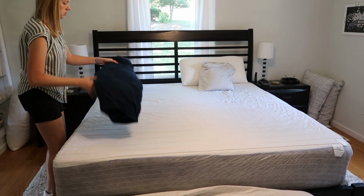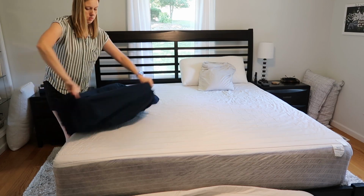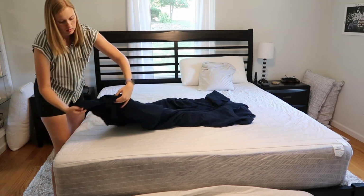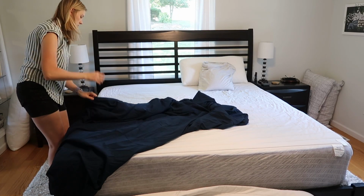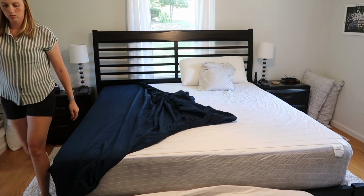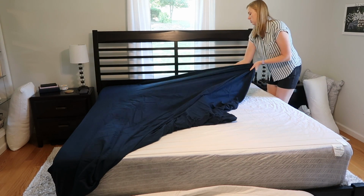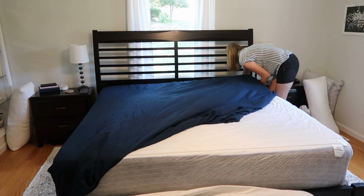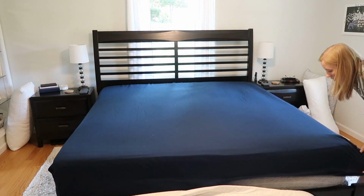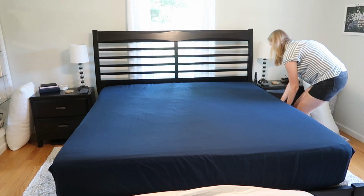Okay, so to go ahead and start, we have these navy blue sheets. We alternate between the gray and the navy blue year round, but I did want to put the navy blue on specifically for this video because it ties in to the color scheme that we're using in here so well. So you will see navy blue carried throughout all of the decor in this room, and that's why I am putting on these sheets.